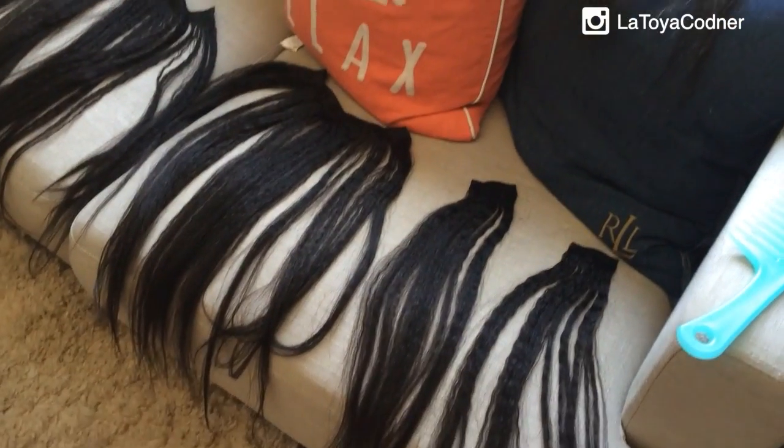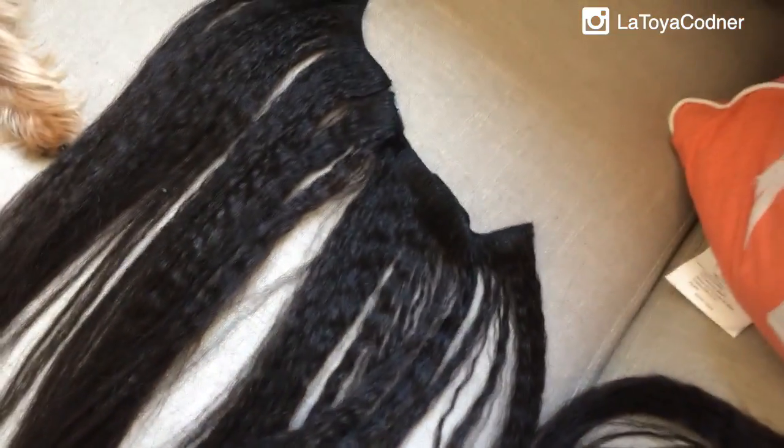And then I'm going to try out these extensions. Now, these extensions, I don't know what the brand is. They were given to me from someone who needed a hair model, so I never got to see the packaging. But I'm excited to see how they're going to work with my hair. I still have some sections to go. Whew, it's a lot of work.